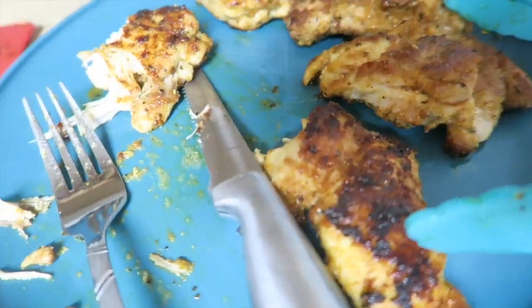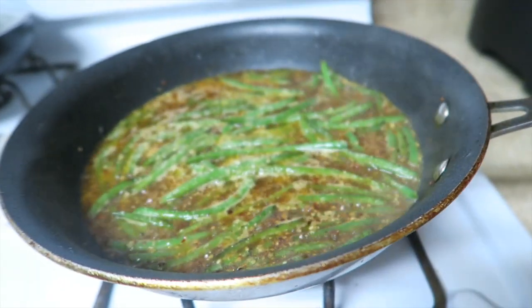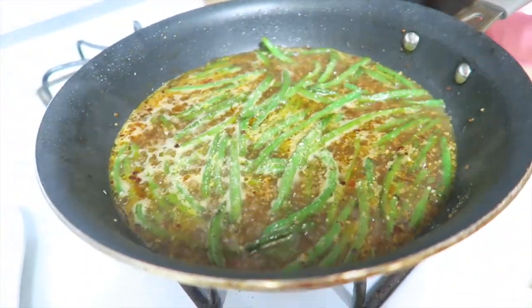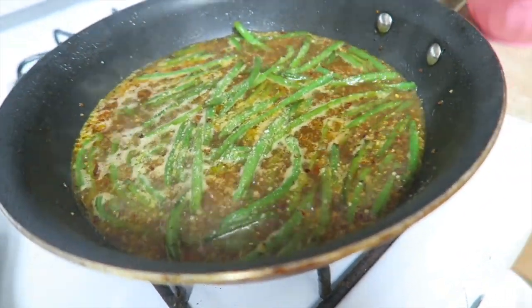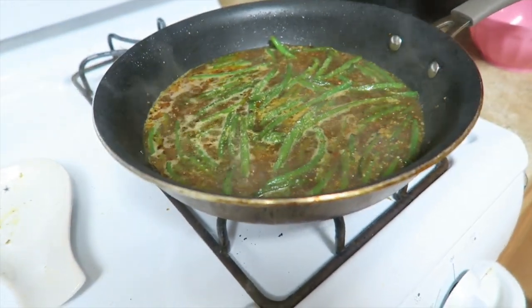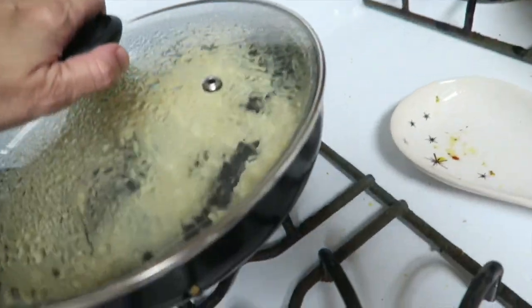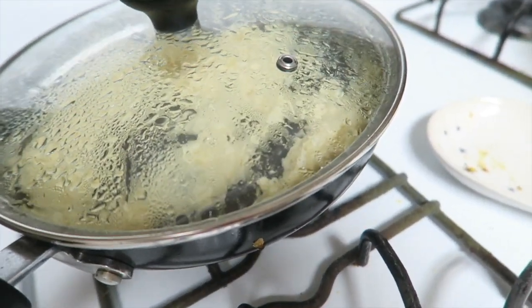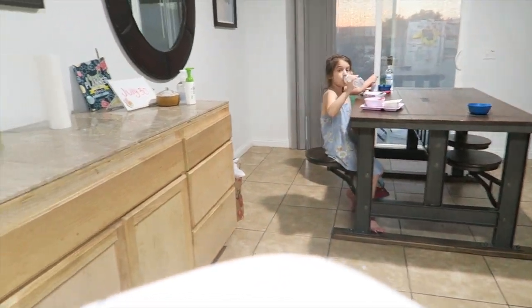He likes it. We've got this almost done, the green beans. That's got all the seasoning that YouTuber, I can't think of her name now, I feel so bad, but she used that for her asparagus, and it sounded good with some green beans. My daughter's already eating the cauliflower mashed potatoes, which she loves, and she's eating her amazing rice. You're blurry, but her rice came out really good.